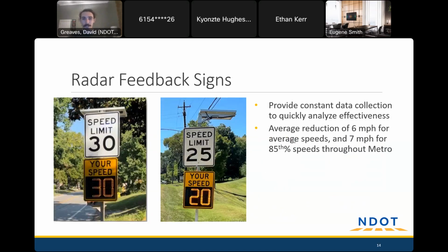But they don't physically affect the vehicles. So if somebody really didn't mind that they were speeding, this would not be able to take their photo or write them a ticket, anything like that. It's not an enforcement device, more just a reminder that this is what the speed limit is and this is how fast you're going.